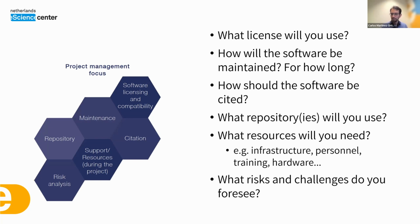So these are different types of resources. It can be, if you have software that runs as a service, then do you have a server where it can run for the long term, for the time that you promise it to be running? Then you need to have some infrastructure available for it.